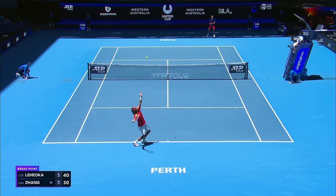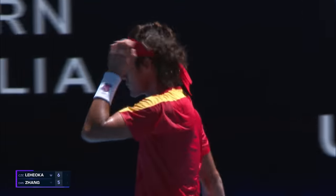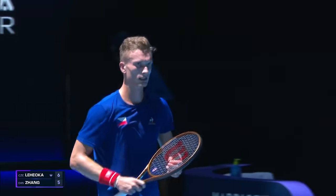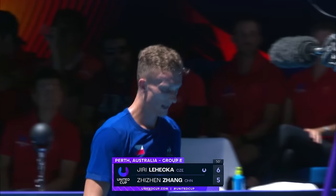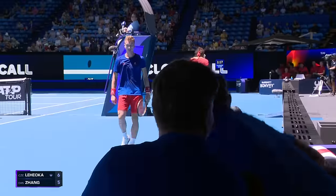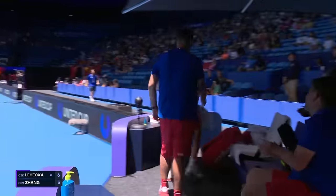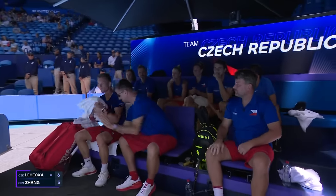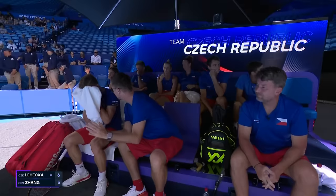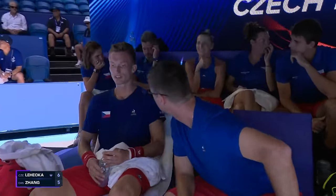Goodness. And he gives up the break once again with the double fault, and Lehecka will have a second opportunity to serve for this opening set. He leads 6-5. Well, he can raise his eyebrows as he comes back to the team zone. Lehecka saying, well, I let him back in and he's given me my opportunity once again, and I suspect he'll play a much better service game when he comes out to serve for it a second time. Yeah, that was a gift of the highest order right there.